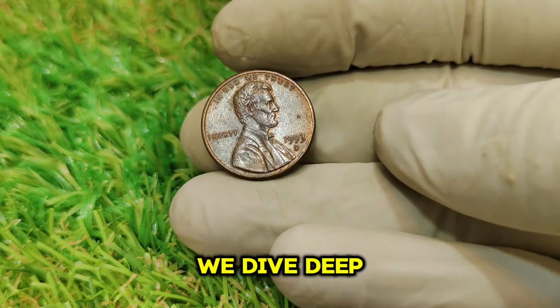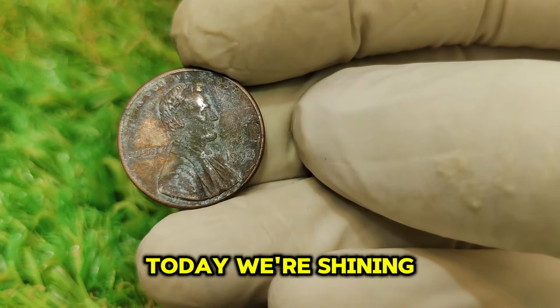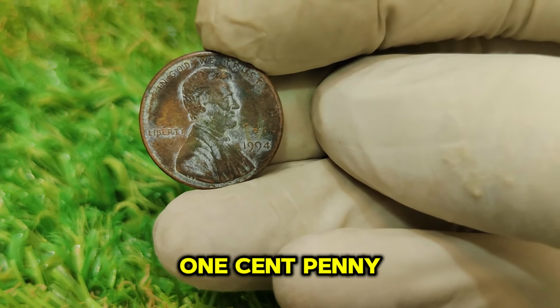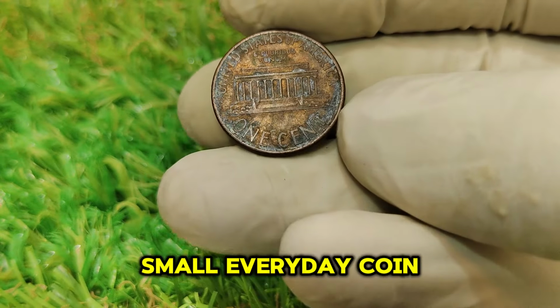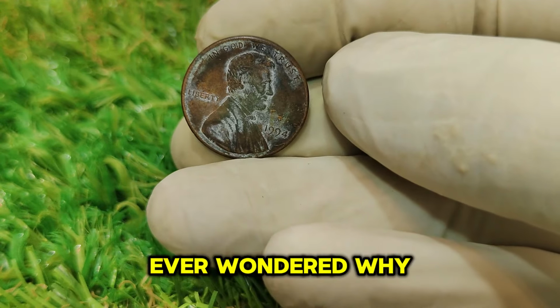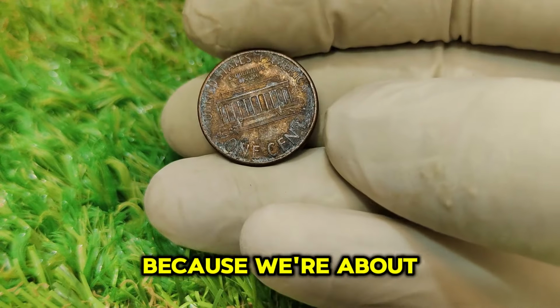Where we dive deep into the world of rare and valuable coins. Today, we're shining the spotlight on a truly fascinating piece of American numismatic history, the 1994 Lincoln 1-cent penny. While many of us might think of the penny as just a small, everyday coin, this particular year and mint mark have some surprising and significant value.